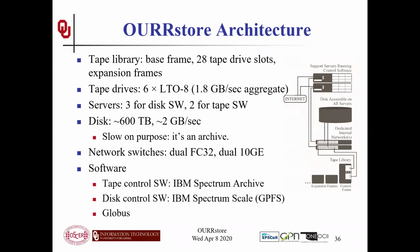We have a couple of fiber channel switches. We're going to be using some existing 10 gig switches. I think actually we're using some existing 40 gig, 100 gig switches as well. And then the software, we're using IBM Spectrum Archive. It used to be called LTFS Enterprise Edition for the tape. And we're using IBM Spectrum Scale, used to be called General Parallel File System, or GPFS, for the disk. And in fact, you can't run Spectrum Archive unless you're running GPFS. And then Globus as sort of the top layer.